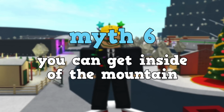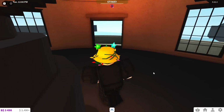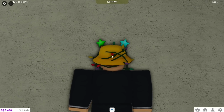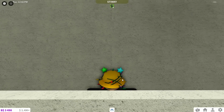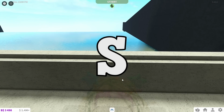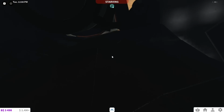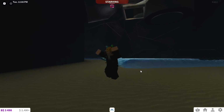Number 6 is you can get inside of the mountain. To do this, go to the observatory, make your way to the balcony and turn right. You should see this faint line in the wall. Push yourself against the line while keeping your head straight. Then do the sit emote, push yourself closer to the wall, and turn your camera around. Now you need to zoom in and hold S at the same time. You might have to wiggle your camera around a bit, but eventually you should glitch through the wall. And now you can explore the hidden part of the map, which means this myth is true.